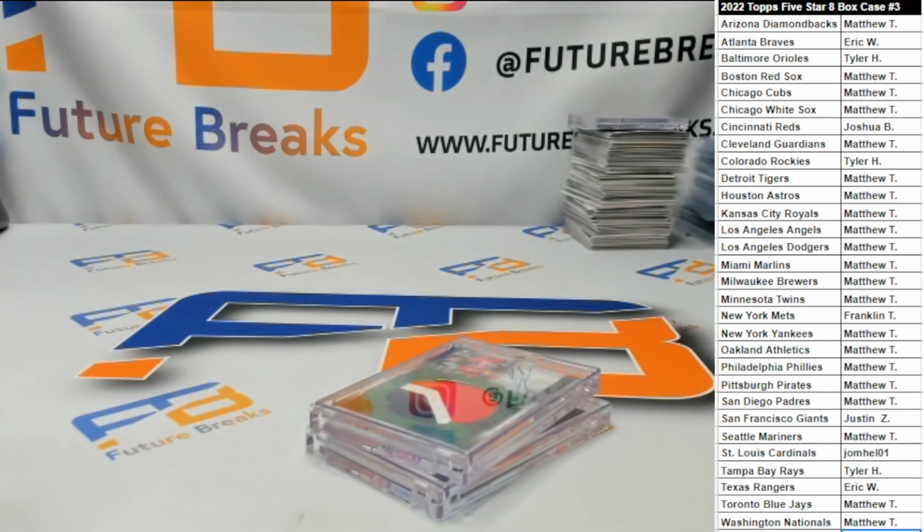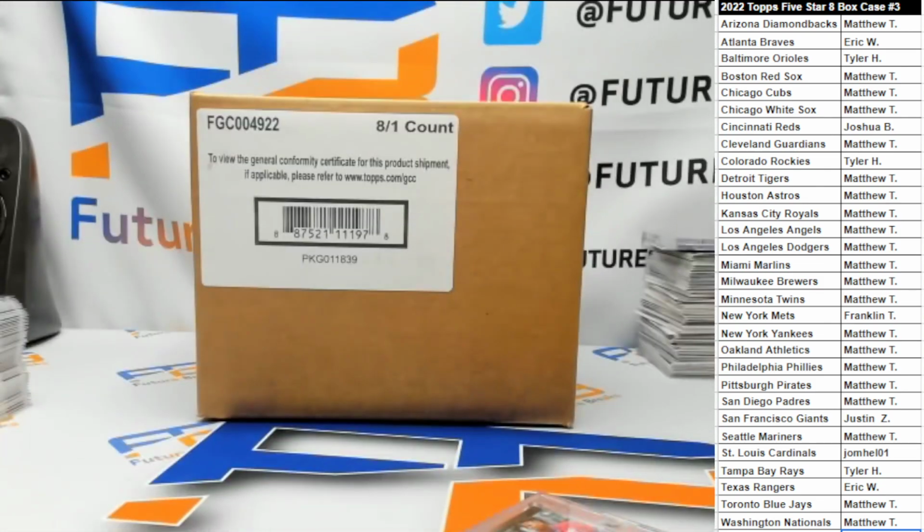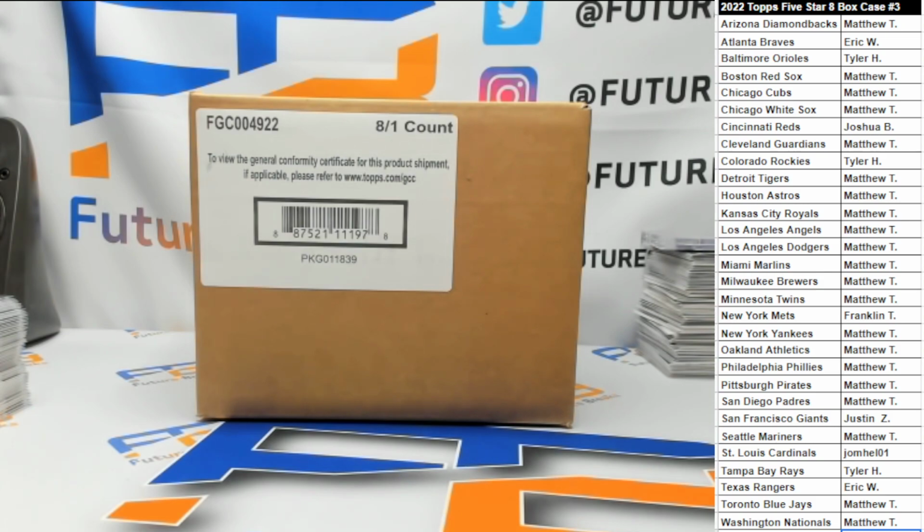Yeah, no problem. I really like these patch autos. One per case, though, is like, man, they're tough to pull.